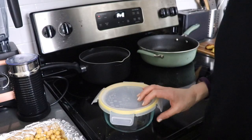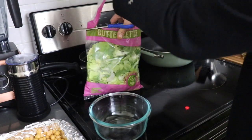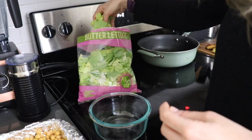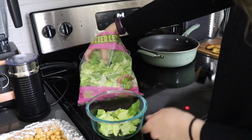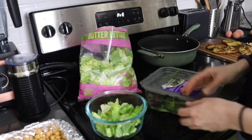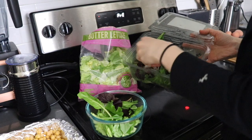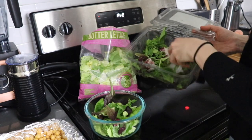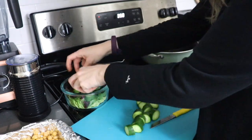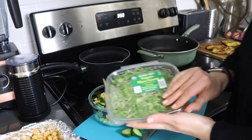Okay, I'm going to prep my salad, and I made about 3 or 4 Tupperwares with the amount of food that I had here. Starting with the butter lettuce, and then I had some spring mix left in the fridge that I had to use up, so I threw that on top. We're gonna cut up some cucumbers, and these are Persian cucumbers, and I'm gonna throw those on top as well. I had some leftover corn, I'm throwing that on top.